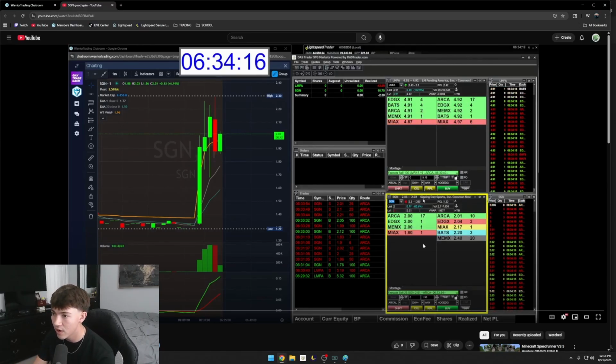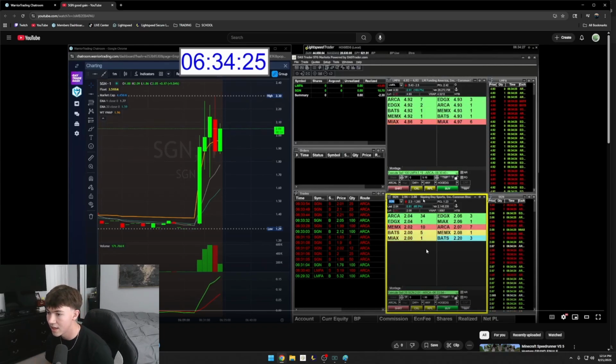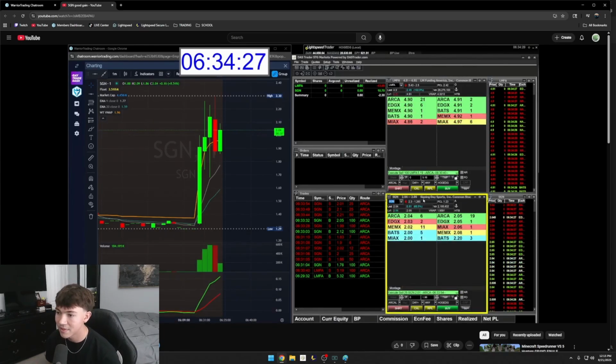So I'm looking at a trade right here at 6:34. And so we're looking at it at $2 a share. There's a possible entry up over this level, right? So I'm looking, I'm watching. That could have been a nice entry there. I'm watching the time, I'm seeing the time frames.